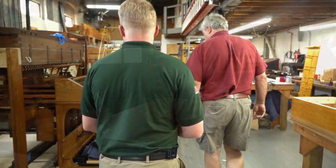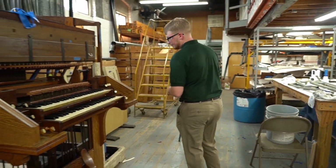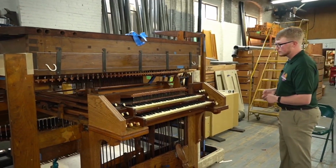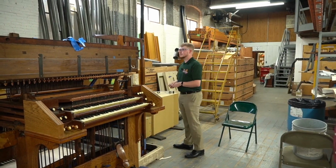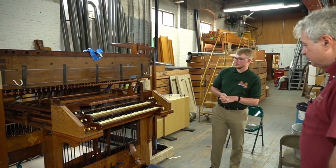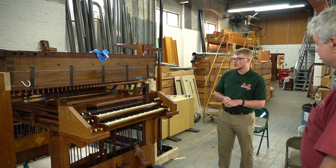Okay. All instruments, when it's a complete project, are set up in the shop and tested. We find this is an easy way to make sure of quality control and to make sure that the installation goes smoothly.